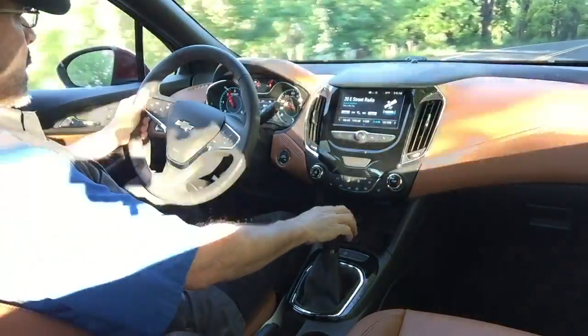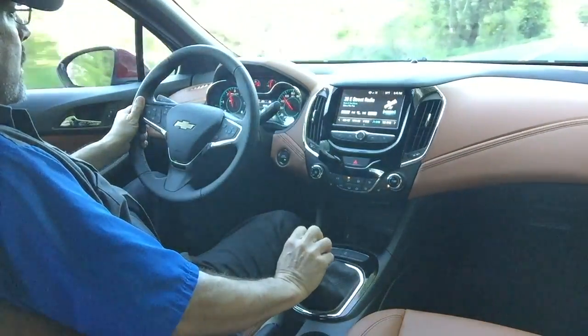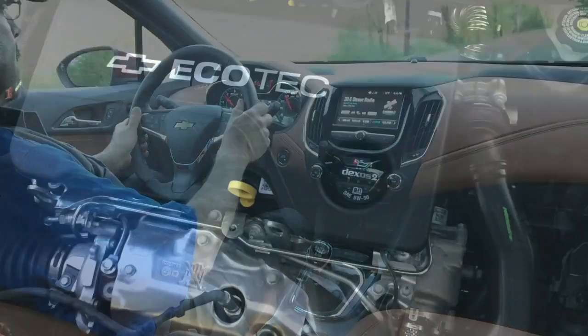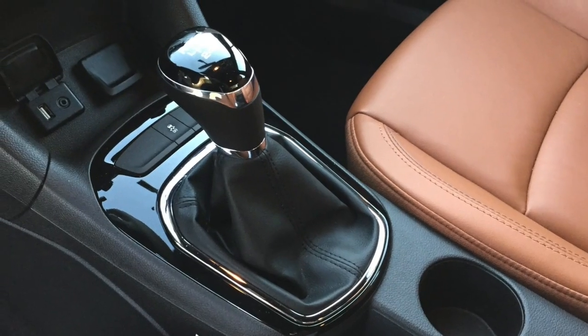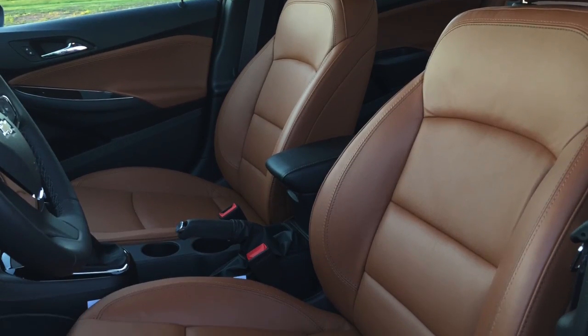Diesels aren't meant to be wound out like gasoline engines. The Cruze has an awesome whoosh between 2 and 3 grand. The shift mechanism is good, the clutch is easy to live with. The leather interior in our tester was handsome and the seats were extra comfy.